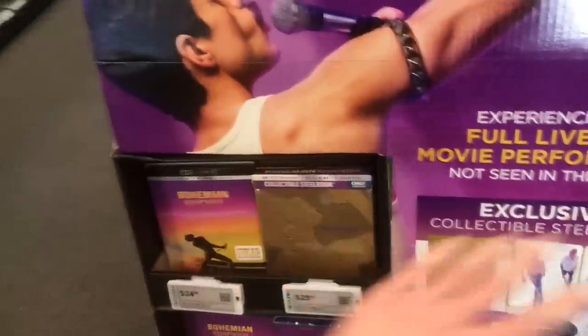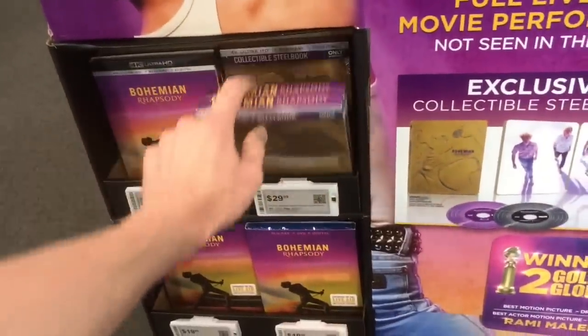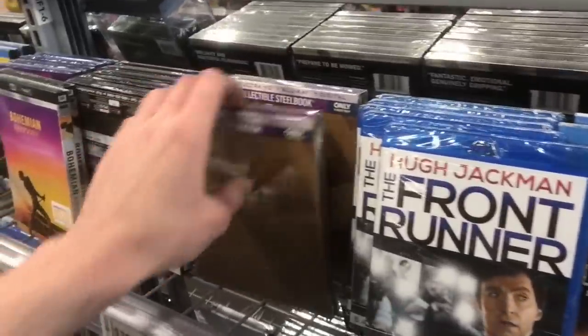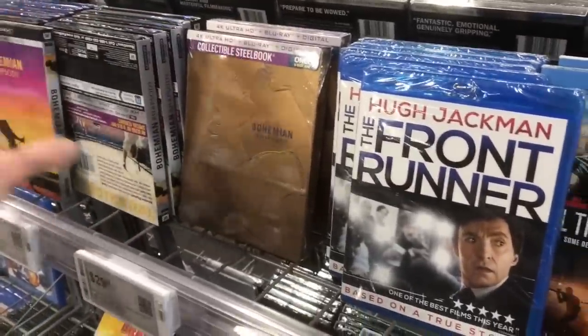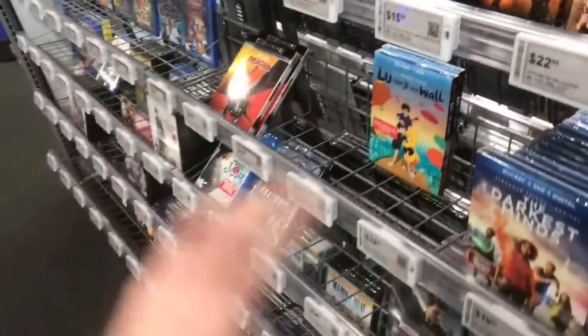And they actually do have quite a few copies in here, because over here in the section, they have a standee here. They have a bunch of the Steelbooks here as well for this one. And then over here, I saw a couple other ones as well. Over here, there's a few ones as well. So with Steelbooks, you never know. Sometimes they can go really quick. It all depends. Some of them, they only end up having like 2 or 3 or 4 copies or so. So they go really quick.